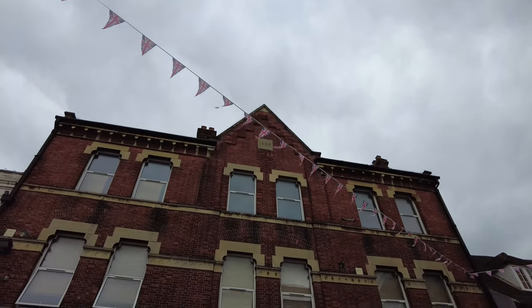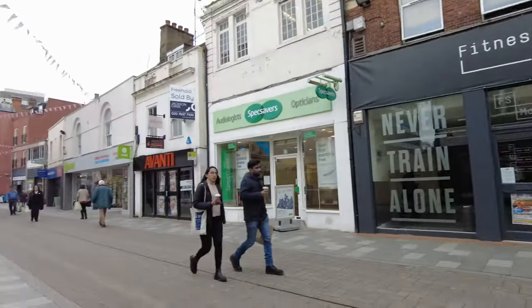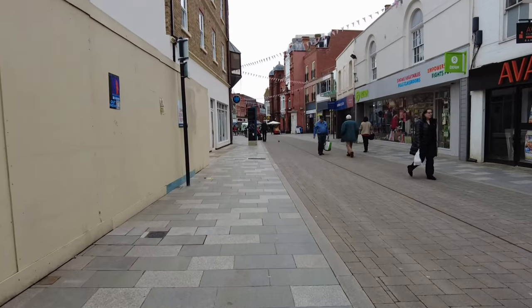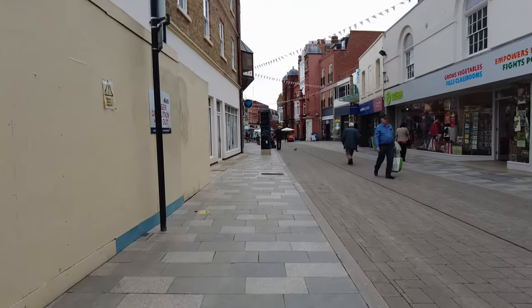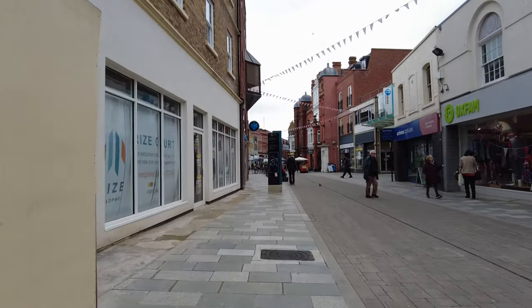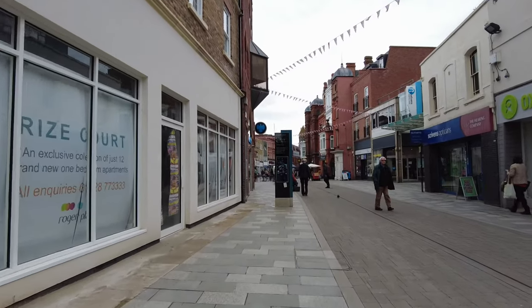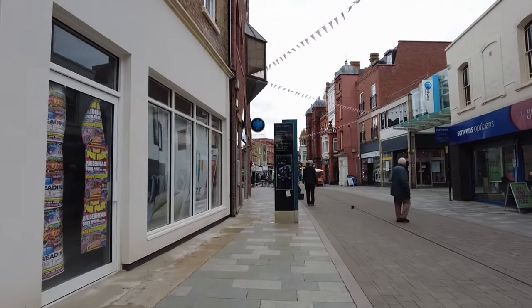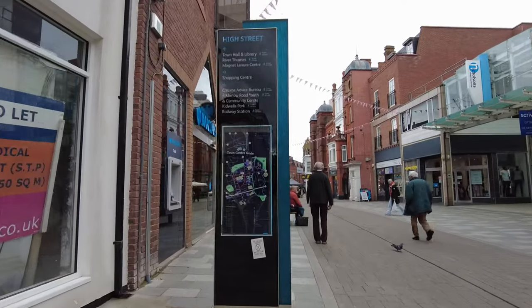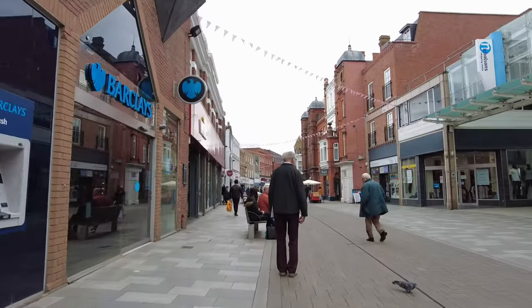That would have probably been when the town centre would have been sort of established, I presume. I don't know that, but anyway, it's looking a bit busier down here. You've got the Nicholson Shopping Centre, we'll have a look in there as well.